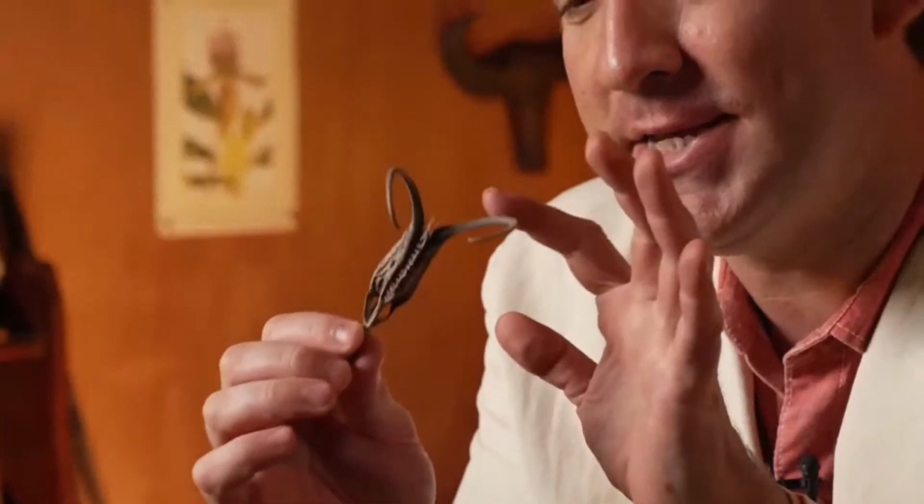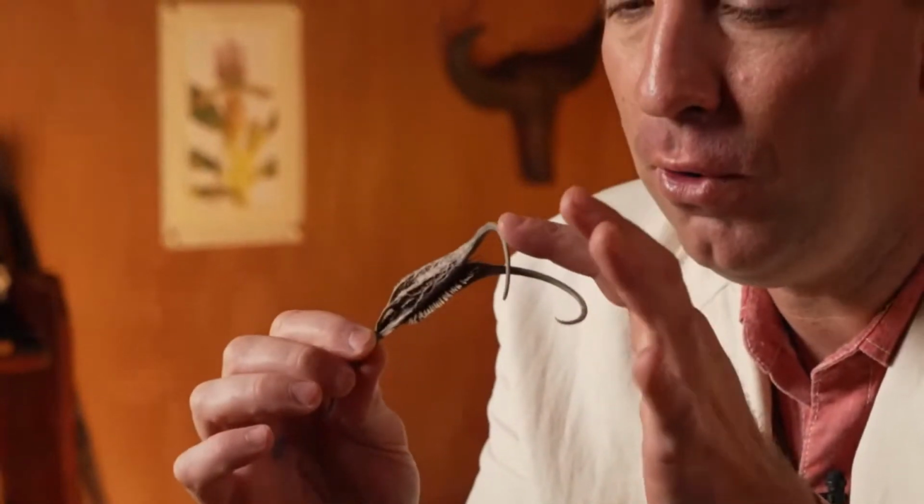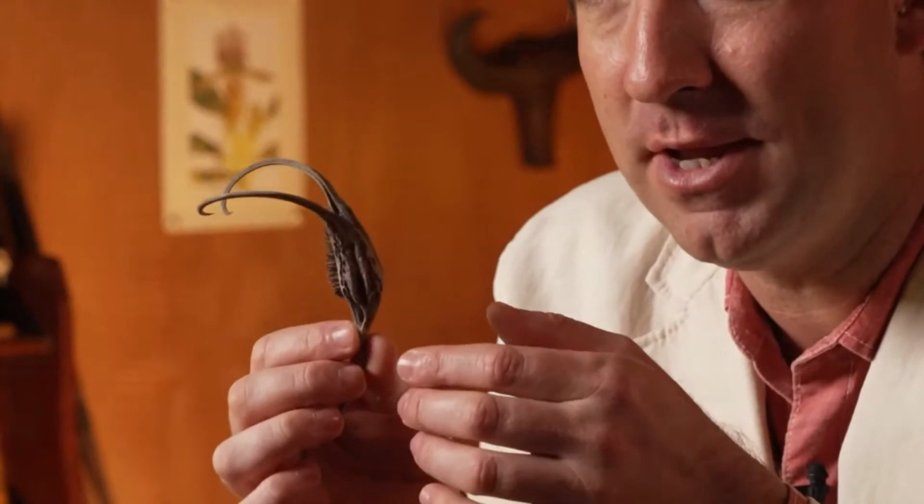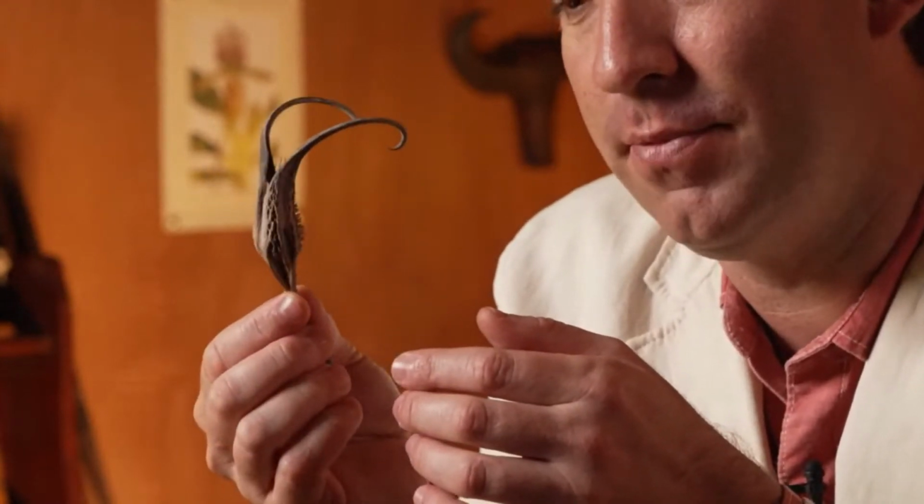Can you guess what this strange object here is? It has these two long claw-like spines at the front. And I'll give you a clue. It contains something very important for the survival of this organism. Tune in next week to find out what this is.